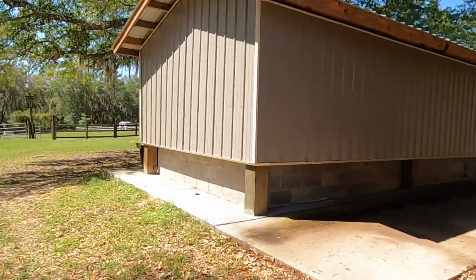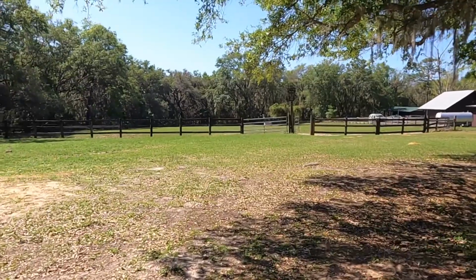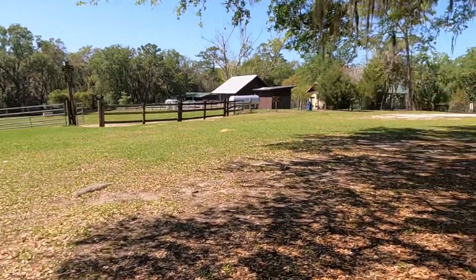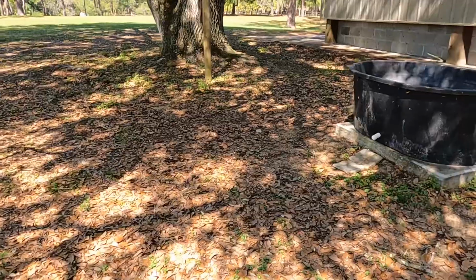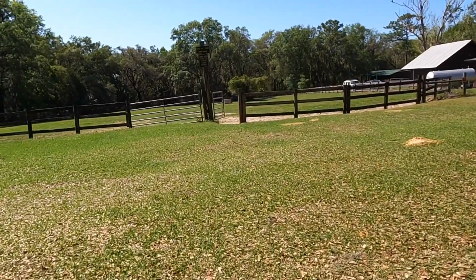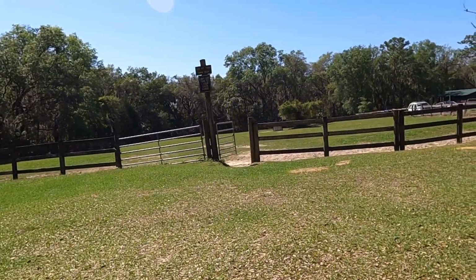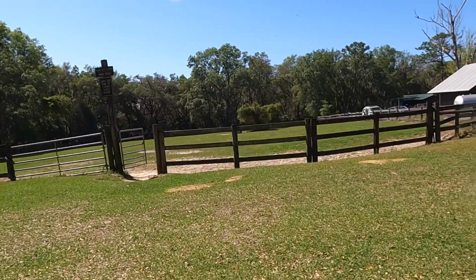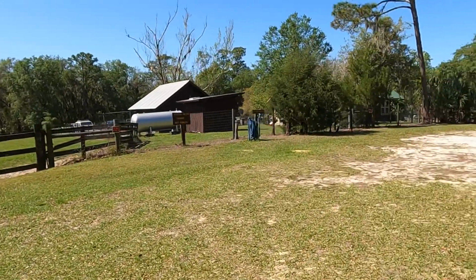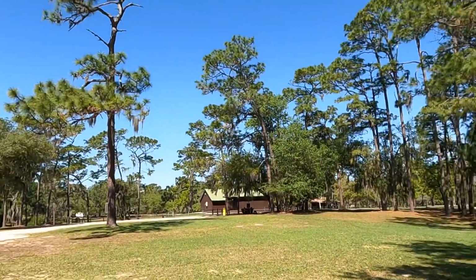And they have a corral out here. A water trough here. Water trough and the corral. Use at your own risk. Limit use time to 1 hour each horse. So the grounds are very, very well cared for. It's very, very pretty. Have a nice blue sky today.